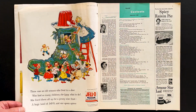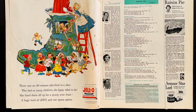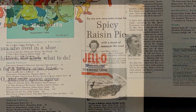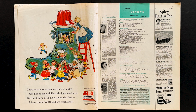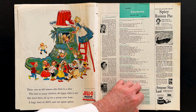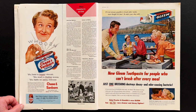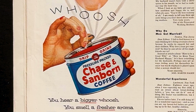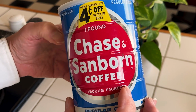And here's Jell-O. There was an old woman who lived in a shoe and fed her kids Jell-O. Swell. Spicy raisin pie made with Armour Star lard. Lard. Let's see. Chase and Sanborn coffee. It's fresher, we are told, because the whoosh is bigger when you open the pressure-packed, vacuum-sealed can.